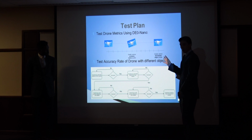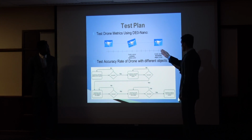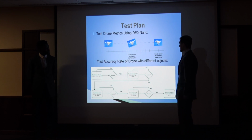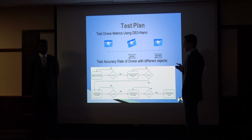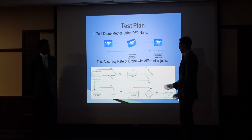So this is the layout of the previous slide that I just mentioned to you. Basically the drone is flying along. When the drone decelerates, it's going to tilt, which activates the gravity sensors of the DE0 Nano, which in turn starts the counter. And when the drone is in its resting state, the gravity sensors deactivate and stop the counter. So here's another test that we're planning for next semester.